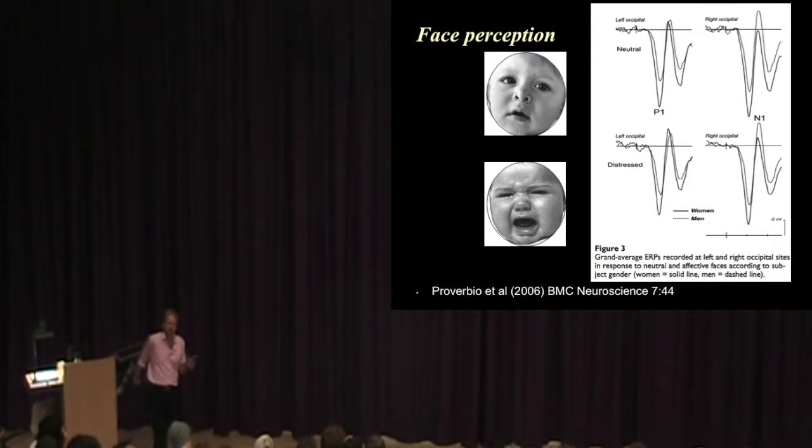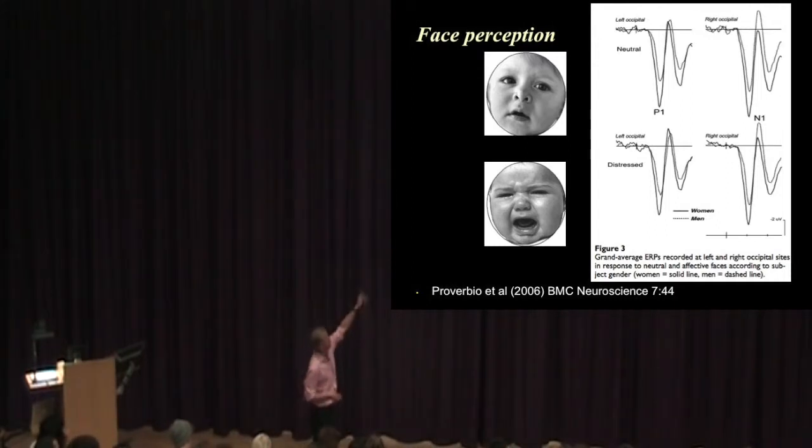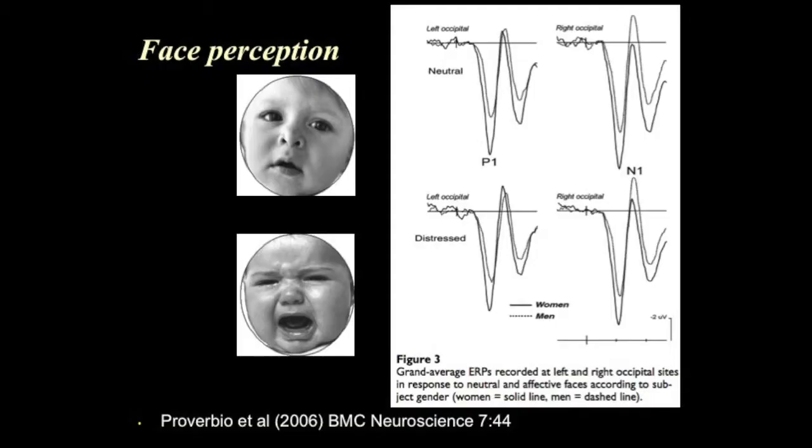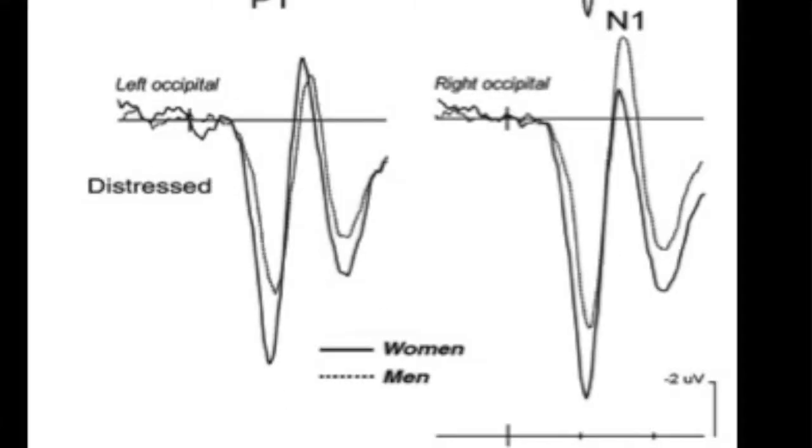And instead of just using reaction time or percentage correct, it actually uses brain waves to measure. So there's no responses to be made, we're just measuring what happens in the brain when you show people these stimuli of happy babies or sad babies, and you show them to the left or the right hemisphere. And so what you see are these wiggly brain waves, and at the top we've got what happens with a neutral baby face, and at the bottom we've got what happens with a distressed baby face.